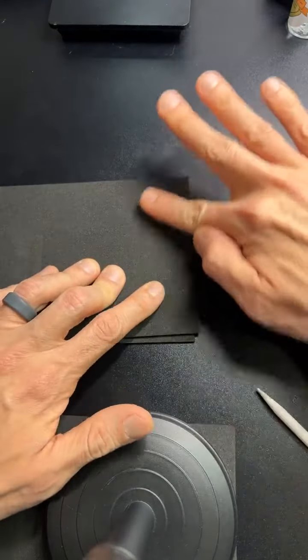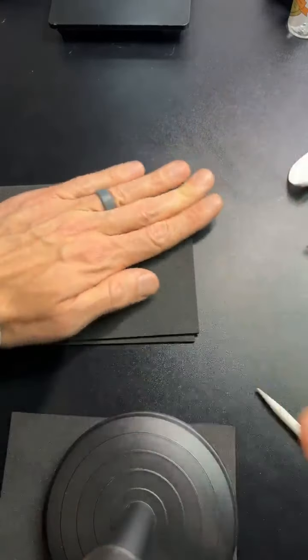Don't be afraid to use your hands. I can feel the card under there. So I just want to make sure those corners are good.